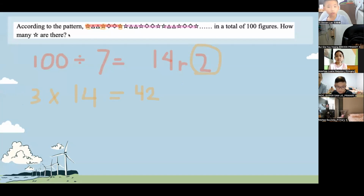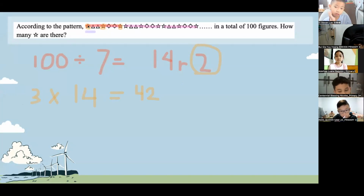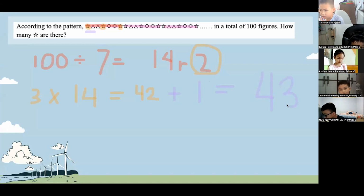Now that would be it, but since we still have a remainder, that basically means we'll have to go back to the pattern and look at the first 2 shapes in the pattern. What are the first 2 shapes in the pattern? It's a star and a triangle. We still have one more star, right? So we'll add, meaning to say there would be 43 stars if there would be 100 figures following these patterns.